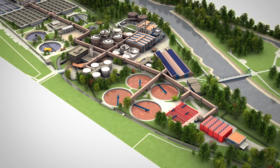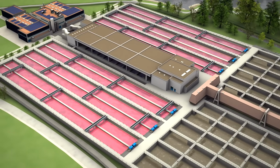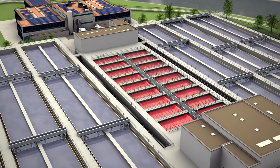mechanical treatment, biological treatment, sedimentation, ozonation, and in the end, filtration.